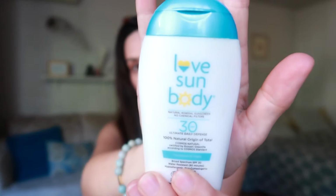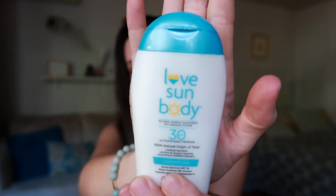And for the rest of my body, I've been using Love Sun Body, and this is a really, really great formulation. They pride themselves in being high quality in terms of their ingredients and their effectiveness, and it's just been lovely. It's very thick, so you have to rub it in really well, but a little bit goes a long way. And sadly, I don't know of any sunscreens that are plastic free. I did think about years ago making my own, but I never got around to it. So I think that would probably be your best bet, unless you know of a brand that's in a container.